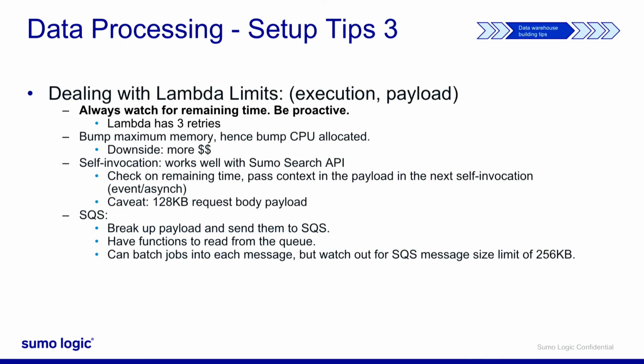So is Lambda perfect? No. Lambda has two major issues. Execution time, only up to 5 minutes. And it also has a limit on the payload. Now you've got to be very mindful of the execution time, because after 10 minutes, the function would time out. You have 3 retries for Lambda, right? But the downside is that you may re-ingest or duplicate data over there. So be mindful of that.